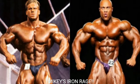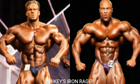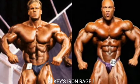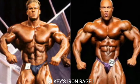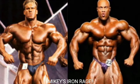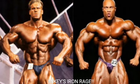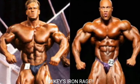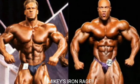He's got such a tight waist. I mean, he probably only has like a 34-inch waist here compared to Jay having like a 38-inch waist. Such a tight waist midsection. So Jay Cutler's going to get the point. I mean, Phil Heath looks great. And you guys all know, if you're watching my videos on Phil Heath, you know that I love Phil Heath in the front relaxed. So all in all, though, Jay Cutler's going to get the point for the front relaxed.